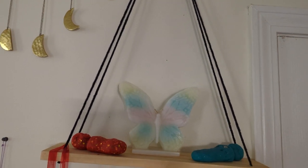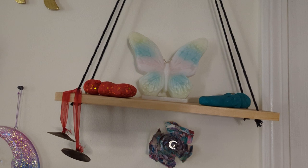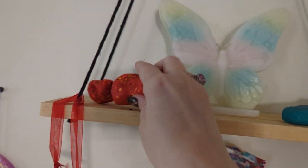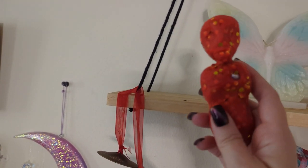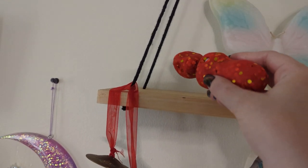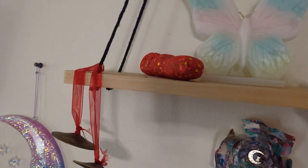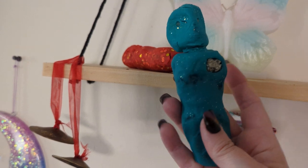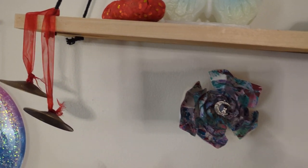to this first shelf here. And that's just a big, huge butterfly candle. A couple of my little poppets. Let's see what we got. She's so cute, I made her the other day. And then I've had this one for a couple months now. And that's just the ones I have on my altar. I do have them in other places throughout my house.